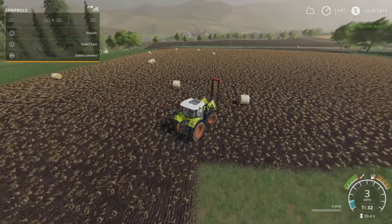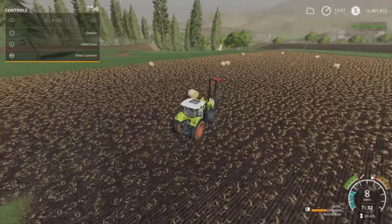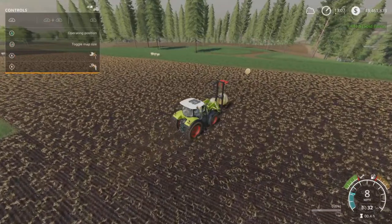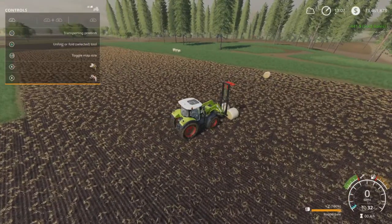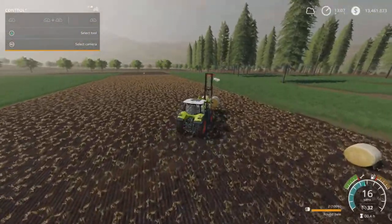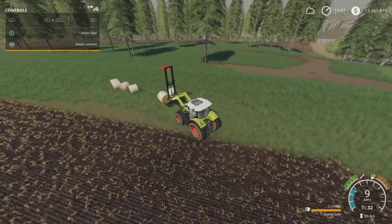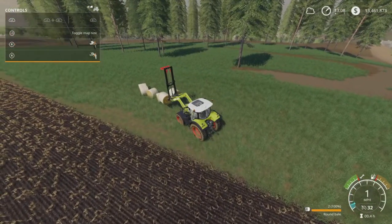Oh, I'm over here by the log selling place. Who's that over there? Is that you, John? What do we want? We should have bales there. I should have tagged this barn. Did I? I see I tagged it on my map. Oh, okay. Yeah, because I didn't see it.